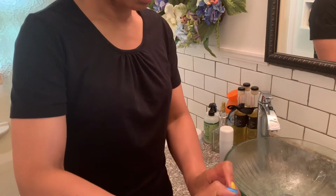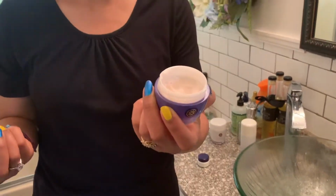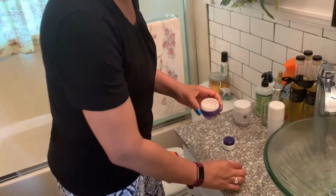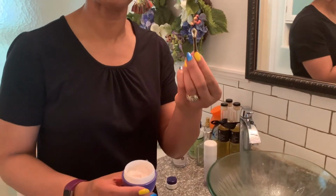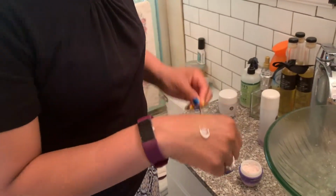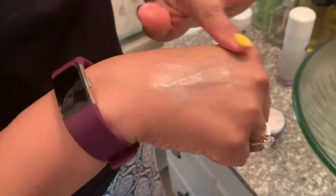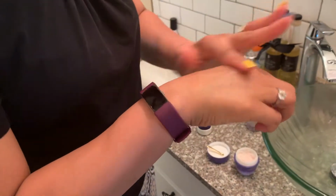This is the Ageless Enriching Renewal Cream, and there is a scent, which you can tell since I've been using it, but you don't need to use much. It comes with a little gold spoon. Isn't that cute? I take very little, and I'm just going to put this on to show you what it looks like. You can tell it's very soft, and it goes into the skin really softly. You only need a little, so you don't need much.